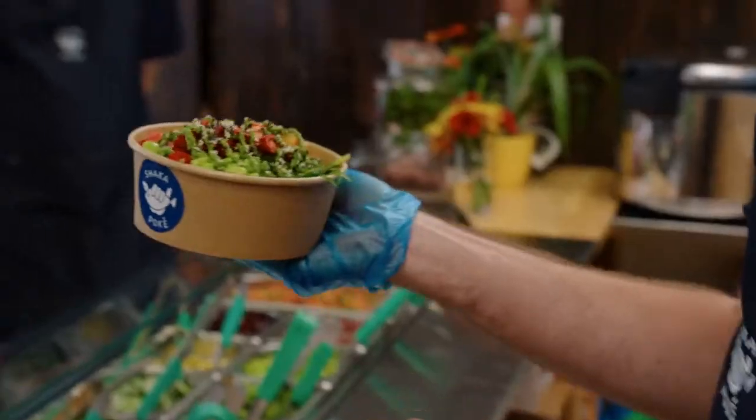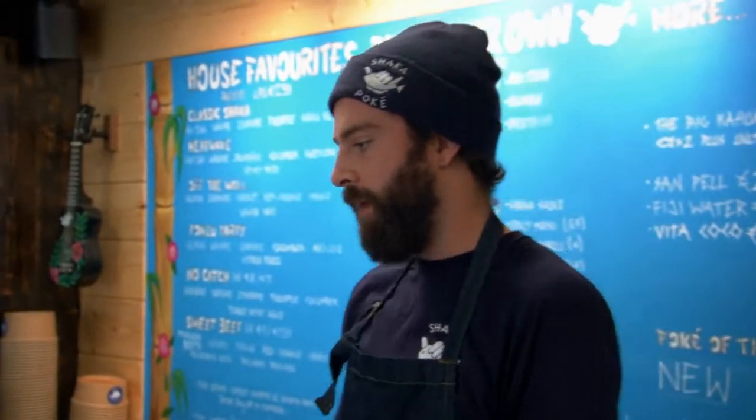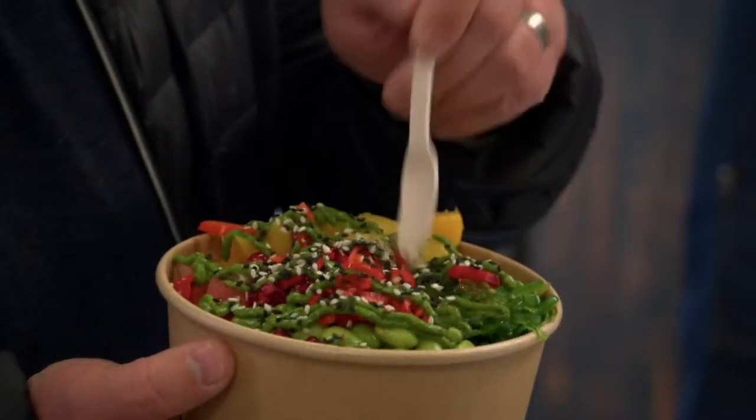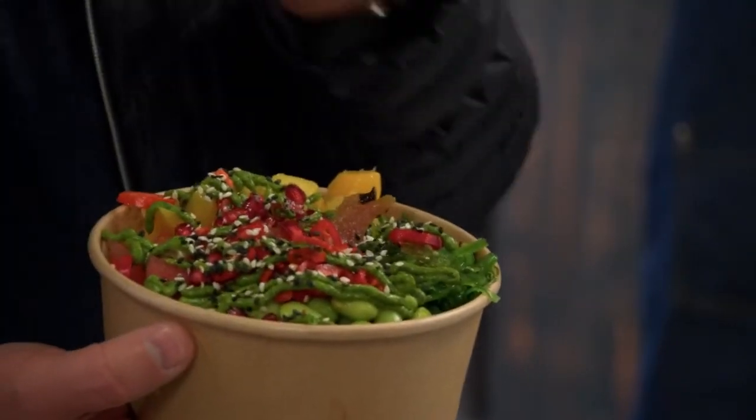And this is for you. This is for me. I'm not going to leave here hungry. Now that is impressive. So recap what we have here. So the first layer you've done, spinach and rice. Yeah. And then we got our tuna. Then we have some wakame, seaweed salad, edamame, watermelon, mango, and some toppings on top.